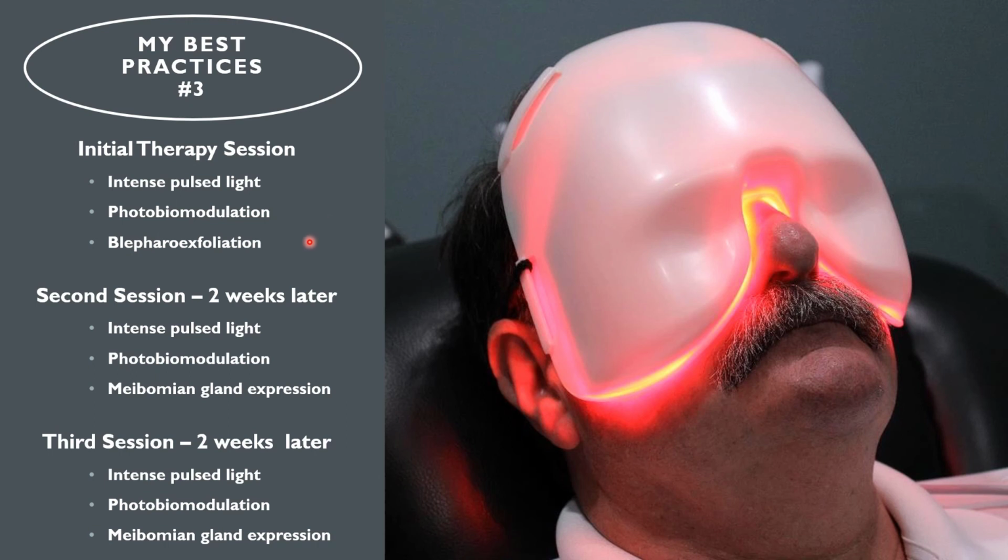Let them recover from that. Let the benefit of the intense pulse light that we haven't talked about yet come on in. Let all those secondary and tertiary effects of the photobiomodulation come on in. Clean the eyelids. You know, we've already said 40, 50, 60% of the time, bacteria on the eyelid margins contributed to the problem. You've got to get that stuff off of there if you want them to get better. So you go first session like this, let them have a couple of weeks to recover and let the stuff go to work. Come back, you hit them with the IPL again, you put the mask on them again, and now you express the glands.